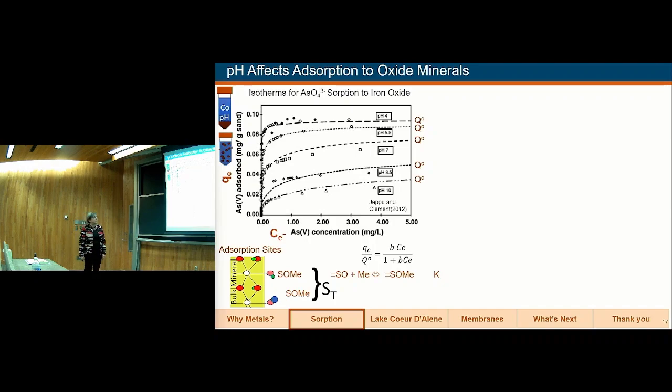Okay, so we can take that and use the concept of total sites and this reaction, and we can rewrite our isotherm: the amount that's adsorbed divided by the total number of sites is a function of the metal ion concentration, and our energy term is the equilibrium constant. Okay? So we've related what we see on surfaces to what we see in aqueous solutions.